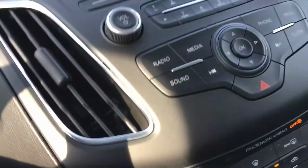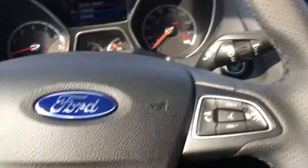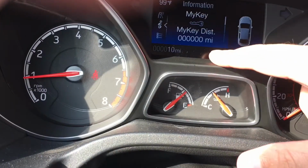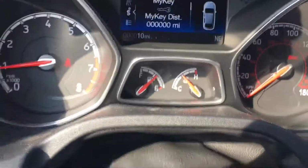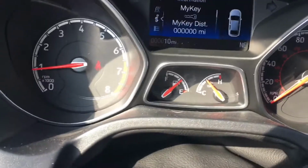Now another really cool thing, I'm gonna see if I can do this with one hand, but this car will actually let you know when is the perfect time to shift, and it'll let you know right in this little black area right down in here. You'll see it up, and then you'll see the next gear that you need to change it to once the revs hit a certain spot. So I'm gonna try to hold this right here and see if possibly I can do that. That way you guys can see what I'm talking about.